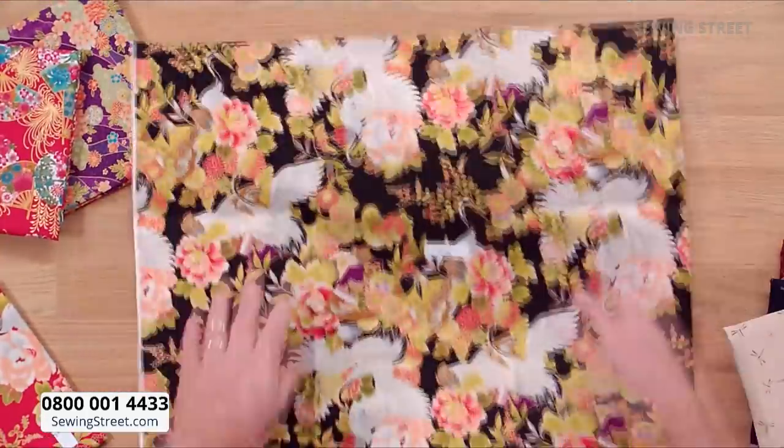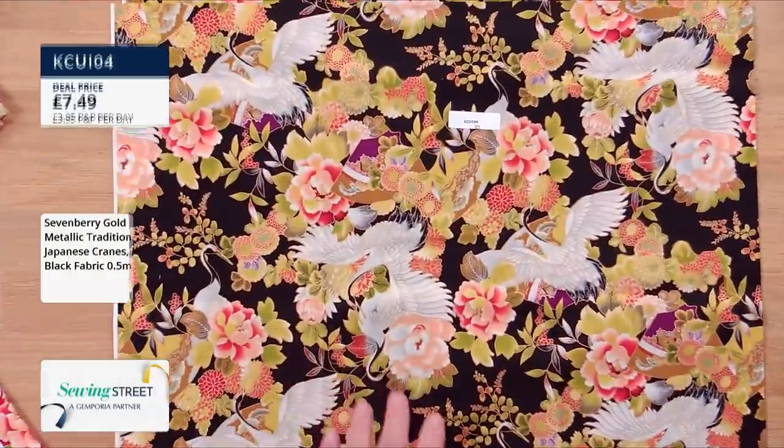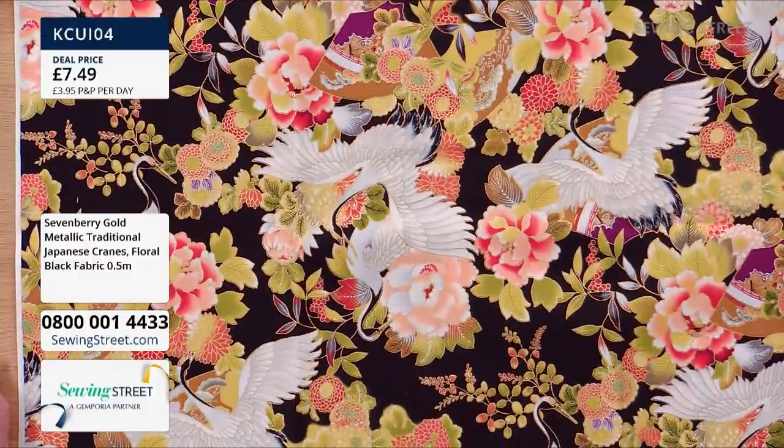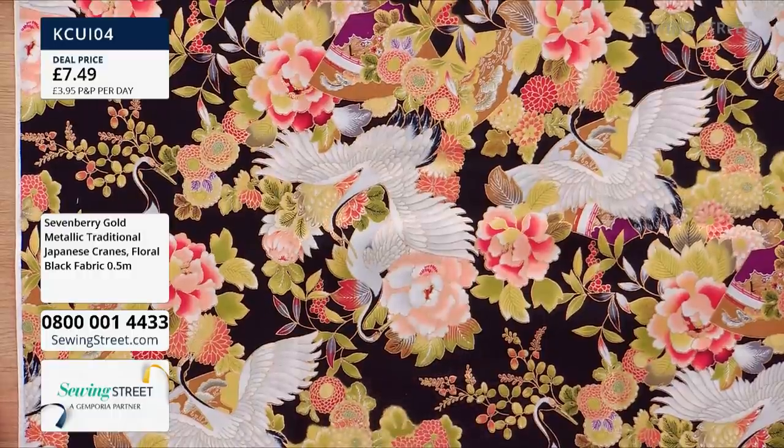Emma, do you want a slap? Metaphorical, obviously. Traditional Japanese cranes, floral black fabric, $7.49. About to sell out. It's because of that lovely slide about cranes, wasn't it?